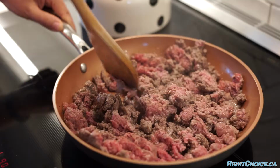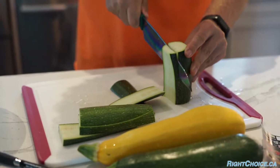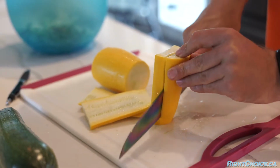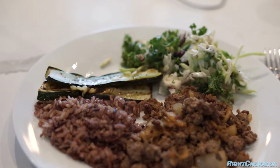Tonight is meeting night. So I'm cooking some food for the troops, and tonight, going healthy again. I've got fresh Hofstede beefs, doing some ground beef. Got some lentils, wild rice in the rice maker. Cutting up some fresh zucchini, just picked here in Wainfleet, and a nice kale salad. Nice, healthy, light, perfect before a meeting.